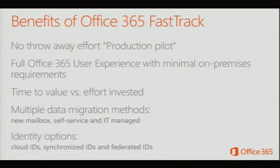Number two, full Office 365 user experience with minimal on-premises requirements. This is something I feel really good about and really confident about when we go in to compete with our competitors, because we can actually showcase more capabilities head-to-head with less IT requirements than our competition. And if you hear at any time, you know what, Google's just so much faster at getting me up and running, the answer to that should be, no, it's not. Let me show you, okay? And it shouldn't take a technology person to make that happen.